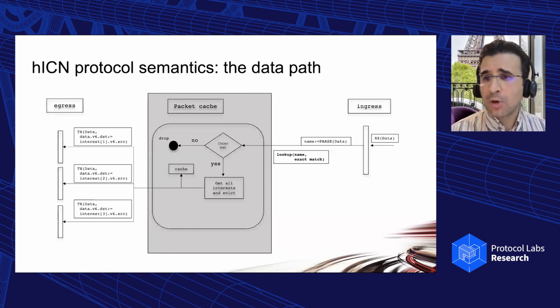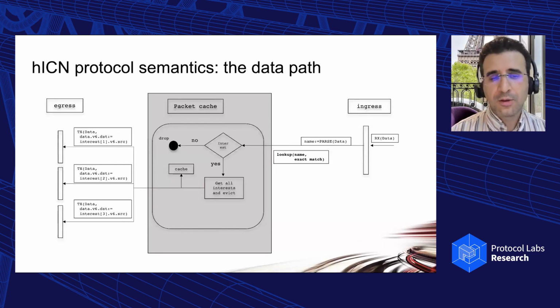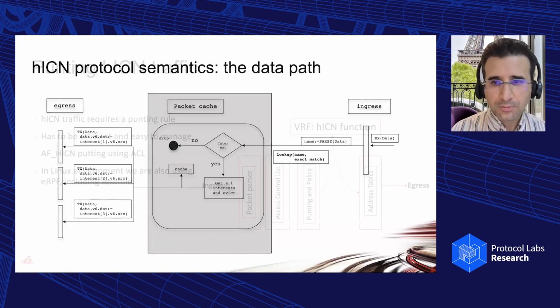So this is how more or less the forwarding pipeline works. There are some exceptions, like how much time do I need to keep this request packet in this packet cache, and so on. But the core idea is here.